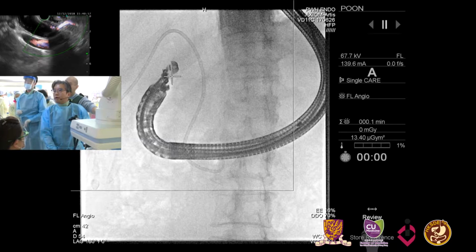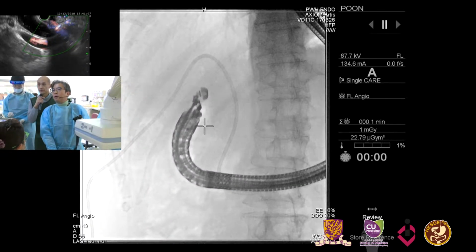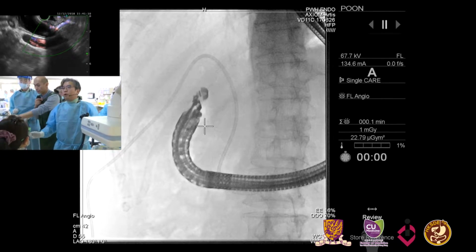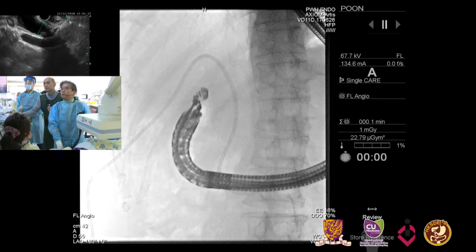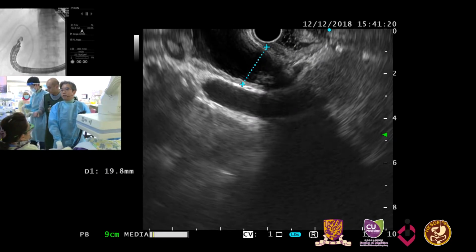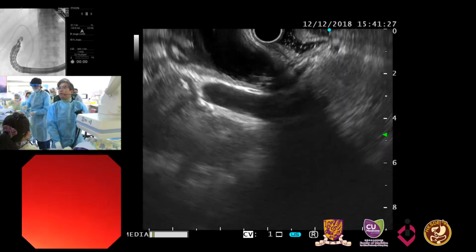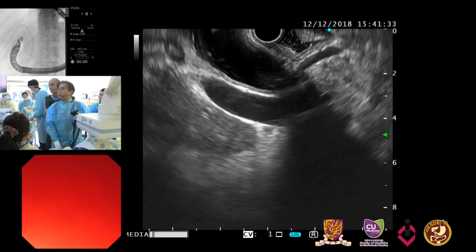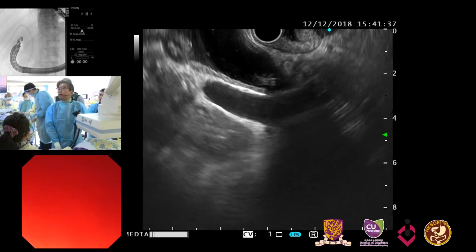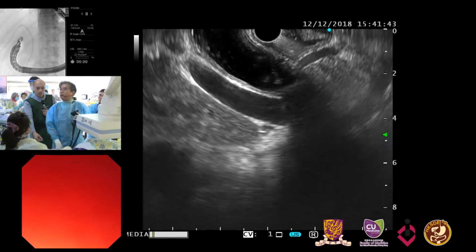I'm worried about not being able to delineate the common bile duct. Luckily, in this patient you can see the beautiful long CBD. And I wanted to check the diameter. It looks like the bile duct is still significantly dilated with the percutaneous drain in. Yeah, right. And then I'd like to perform the choledochoduodenostomy. During choledochoduodenostomy, the scope position is very important. So a long scope position provides scope stability.